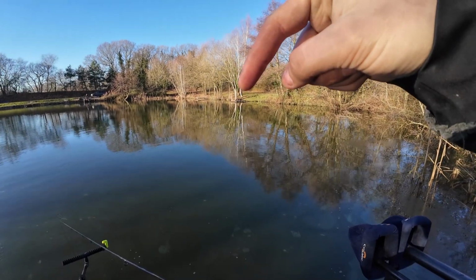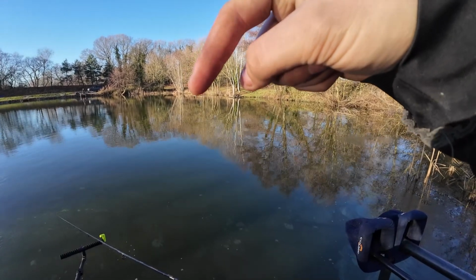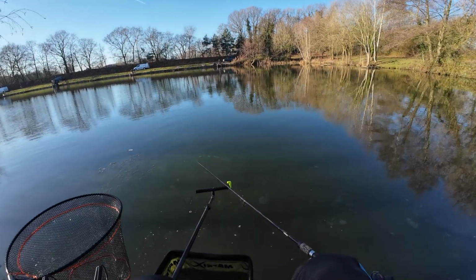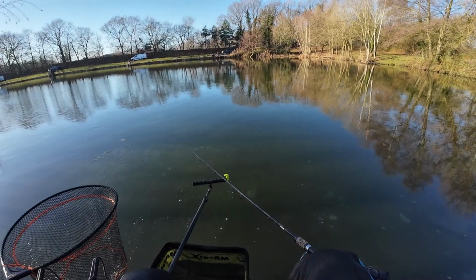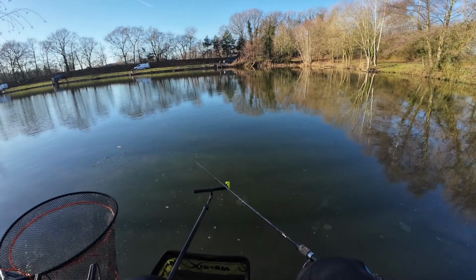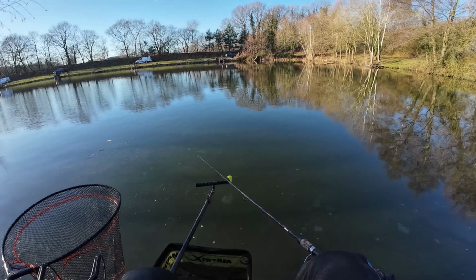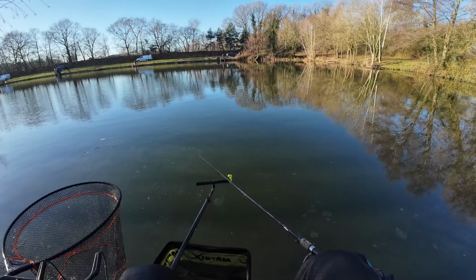My other two, there's a platform there, Peg 24, and I just had them at like 6 metres off the platform. I've just potted in half a big pot of casters short. Well, short, I say short, about 8 metres, because I've been catching some big perch on casters. When I say big perch, £1.5 plus. So if this dies or I can't catch any carp, then I'll maybe move on to try and catch one of them.